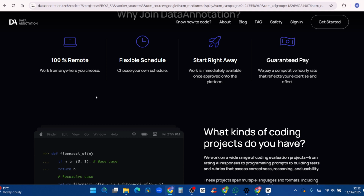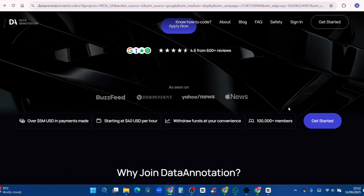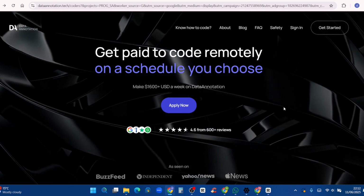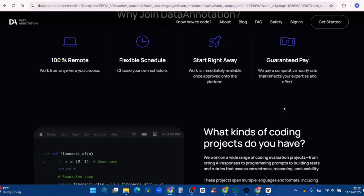It is 100% remote. You work from anywhere you choose. They have flexible schedule. Choose your own schedule. You start right away. Work is immediately available once approved onto the platform. Guaranteed pay. They pay competitive hourly rates that reflects your expertise and effort. So I do want to point out that it takes a bit of time for you to get in, but if you get in, you will start earning as soon as possible.